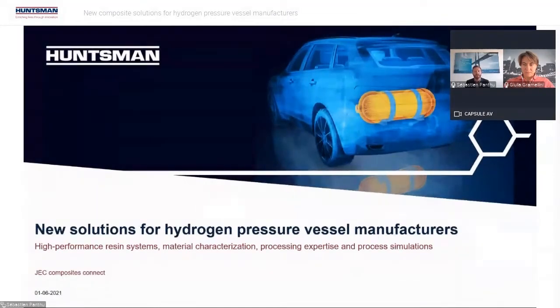And I'm pleased to introduce here the new solution for hydrogen pressure vessel manufacturers. The objective is to give you an overview of the high-performance resin system and also of the support we provide to help customers to design and manufacture pressure vessels.